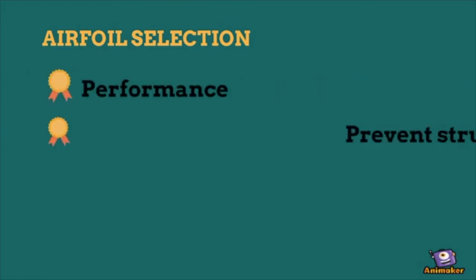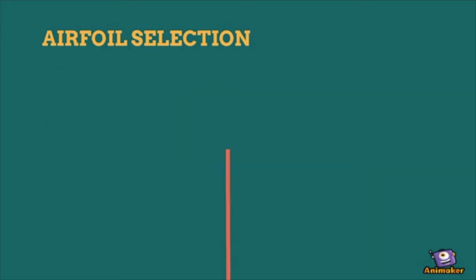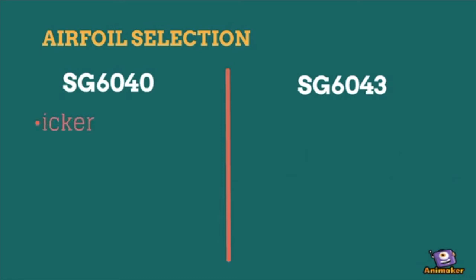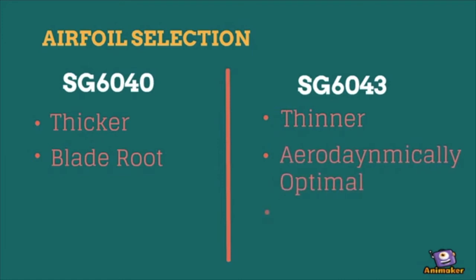To optimize performance whilst preventing structural failure or excessive tip deflection, we decided to use a combination of 2 airfoils. They are the SG6040 and SG6043 airfoils. We decided to use the SG6040 airfoil closer to the root of the blade, where structural stresses are higher, since it is much thicker. Closer to the tip, however, we used the SG6043 blade profile as the structural stresses were lower and the angular velocity is higher.